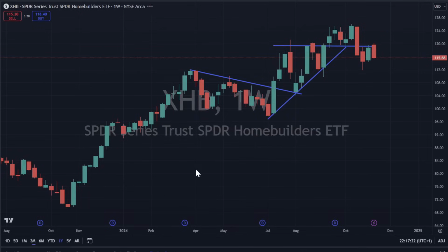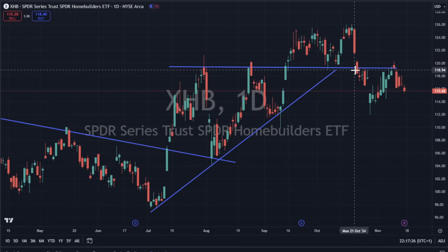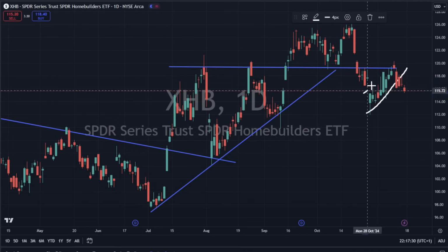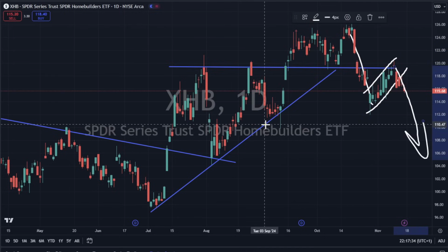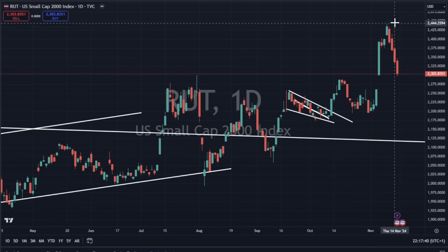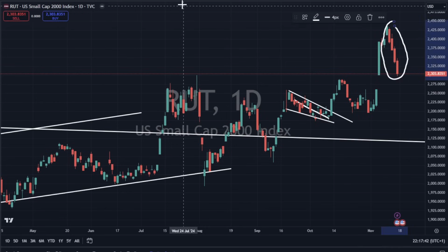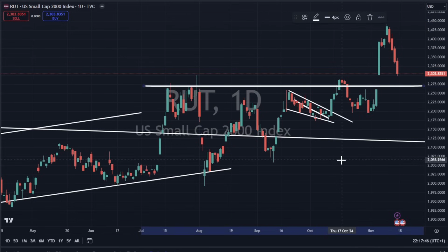XHB getting some selling pressure. This does look like it wants to go lower. We came up and hit resistance, and this was an inverted flag pattern where we could see this fall. We're seeing a lot of bearish setups here. A lot of bearish setups are starting to come out. Russell 2000 selling off. Good momentum. There's good support kind of at this location there. We'll see if it holds.